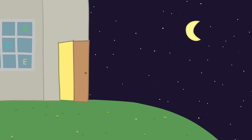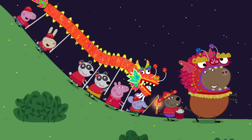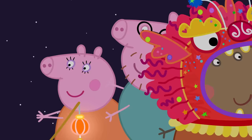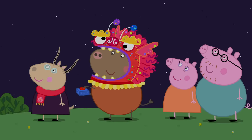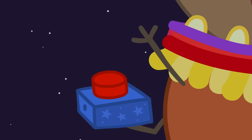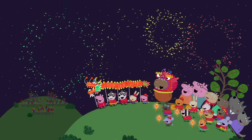The dragon dance has begun. This is fun! The parents are here to see the dragon dance. Wow! This is amazing! Yes, but where are the fireworks? Oh, the fireworks! I almost forgot! Oh. What a lovely firework display! Hang on! There's more than that! Wow! This is the best Chinese New Year ever! Peppa loves Chinese New Year. Everybody loves Chinese New Year.